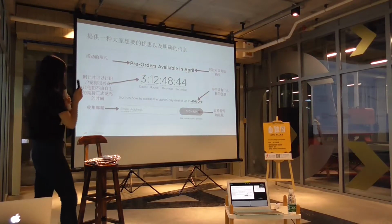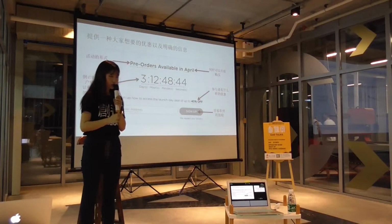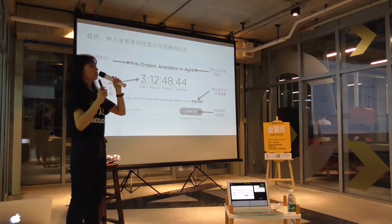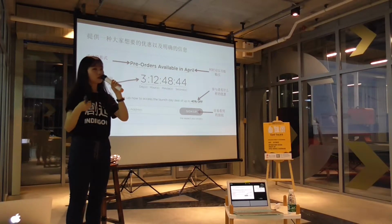So this is the call to action aspect of a campaign landing page, which is really important because in order to build a strong customer waitlist, you need to collect that customer's information. In the United States and European markets, your best point of contact for this customer will be their email. You can think about it like this.